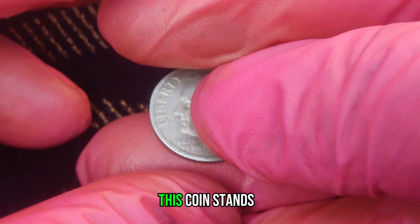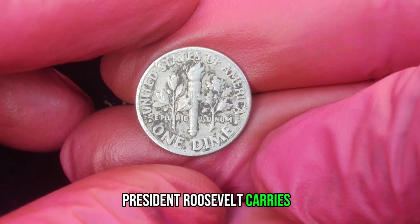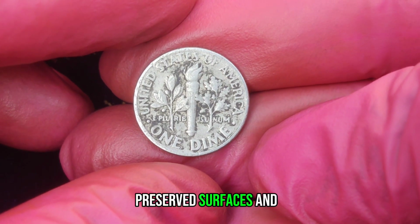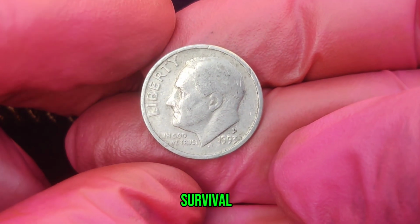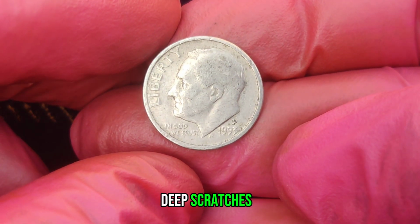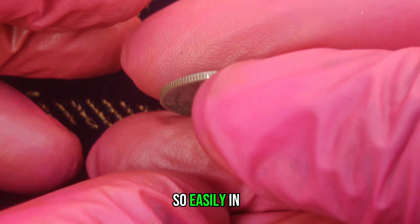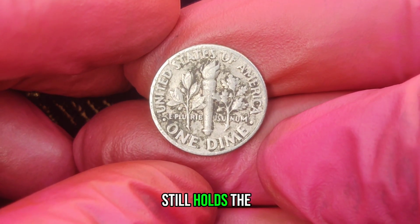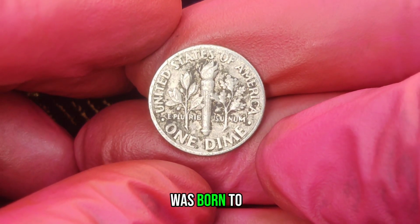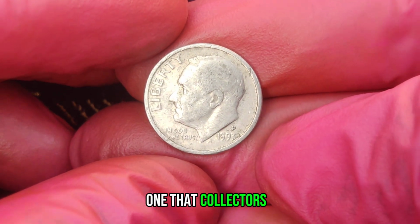The obverse of this coin stands out immediately. The portrait of President Roosevelt carries crisp lines, preserved surfaces, and the kind of natural sharpness that reveals a careful life of survival. It avoided the deep scratches, harsh wear, and circulation damage that destroy conditions so easily in 1990s coins. It still carries dignity, still holds the presence and charisma of a coin that was born to outlast time. But the reverse tells a different story, one that collectors love.